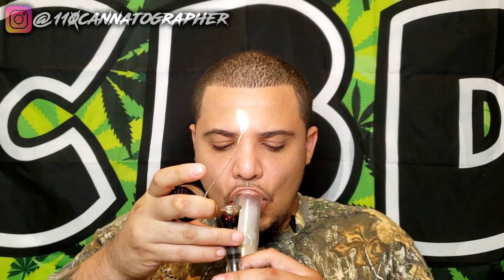It's not super harsh, not a ton of throat burn. I don't feel like coughing at all. It's just not as smooth as that cherry citrus was, but the taste on this is a lot better. Once again, this is that kind of smoke where you could feel as it's going down that it's gonna be potent.